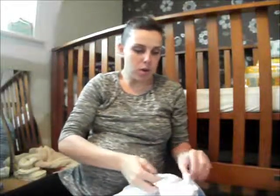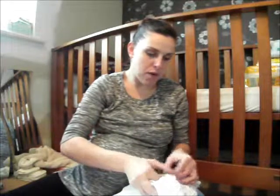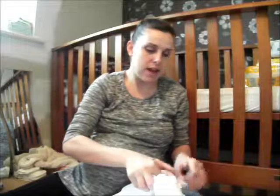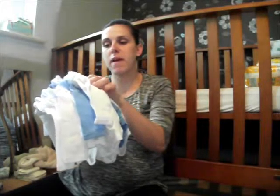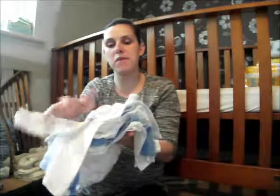And then I've also got 1, 2, 3, 4, 5, 6, 7, 8, 9, 10, 11 long sleeved ones. These are from Primark, from Morrison's, Marks and Spencer's, Next, right on my floor. They're from various places, so that's his long sleeve vests, and I think that's all the long sleeve vests he's got. I don't think I've packed any in his bag.